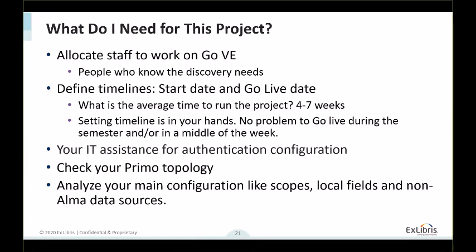You can start defining the timeline to check your availability, when you are available to start and when you wish to go live with Primo VE. We got questions about the average time. What is the average time to run the project? I think that it's between 4 to 7 weeks. And our recommendation is that it will be good for you to be agile and dedicated to the project, so you can complete the work in a short time and go live. So it's very important to be focused on the project and work on it and switch to Primo VE live.